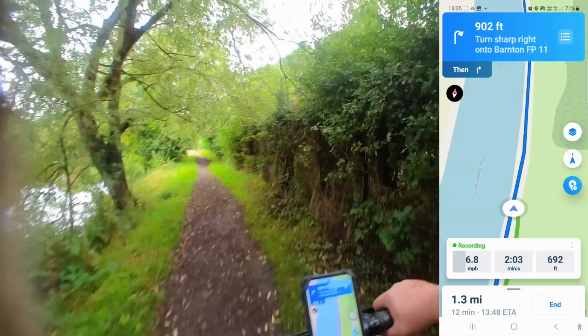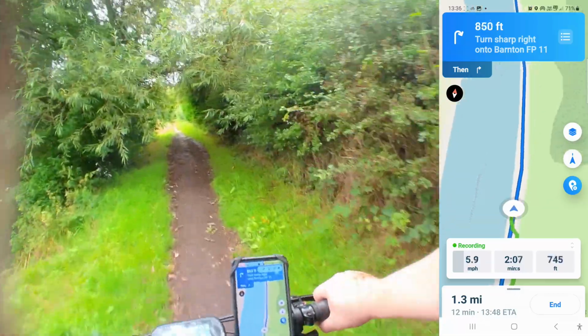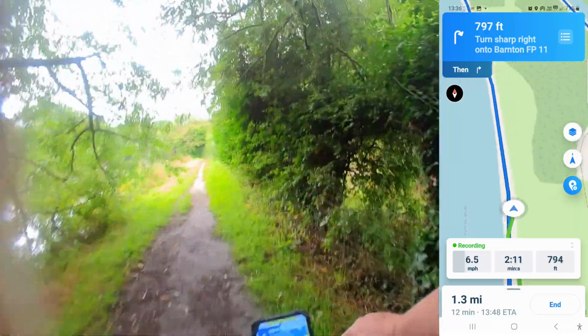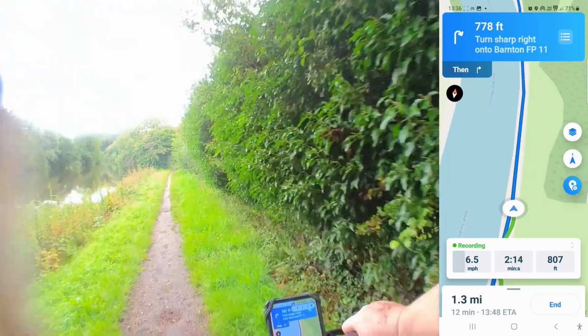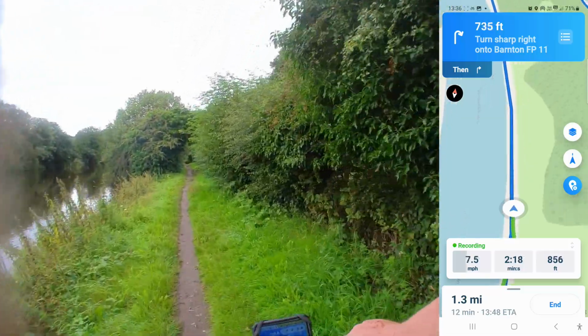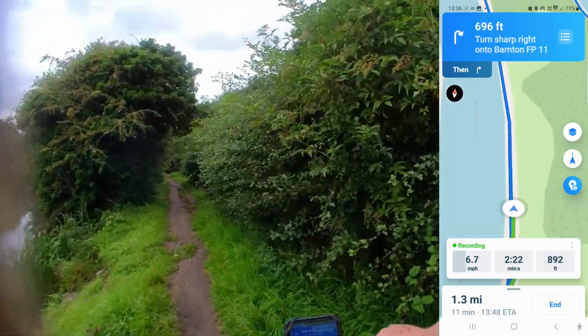Ow, that was a bloody thorny one. I'll have to watch for that on the way back. A low-hanging thorn bush. Anyway, this bit, I'm doing it very slowly. I'm doing a sort of jogging speed because it is a very narrow path. And, oops, I've got to be so careful.